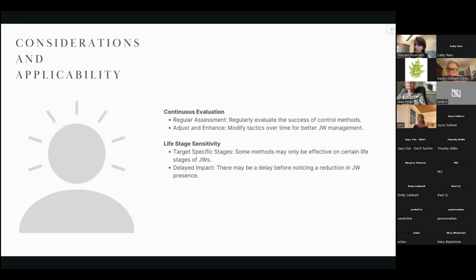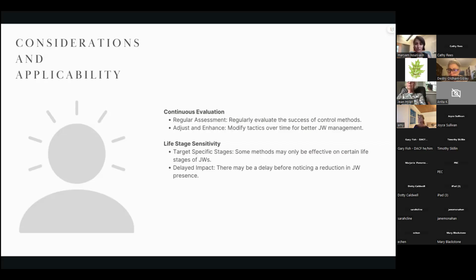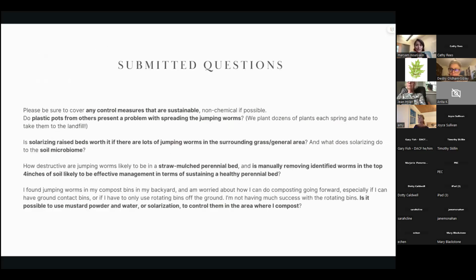Okay, and sometimes you don't see the results immediately. It might take a while, so don't be disappointed immediately. Okay, we got to the questions. Please be sure to cover any control measures that are sustainable, not non-chemical. So the chemicals, we said, there is no chemical control. And non-chemical, solarization and hand picking are probably the best.